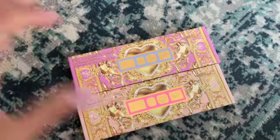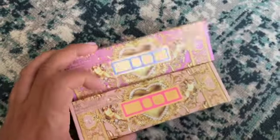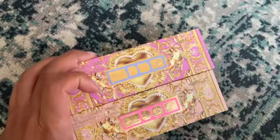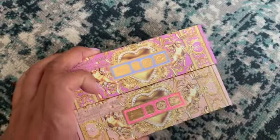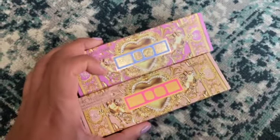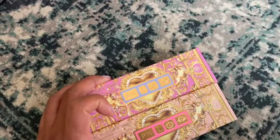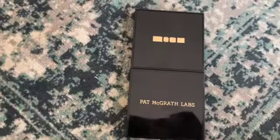These are mostly gonna be palettes that I use for travel, which is how I've been using them for the past few months, or palettes that I use for a one and done look, because they're incredibly easy to use, and you do get that standard Pat McGrath quality in both the shimmers and the mattes. Oh, we're almost there.